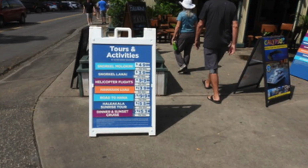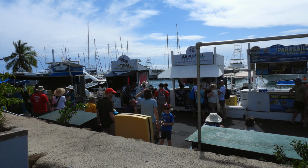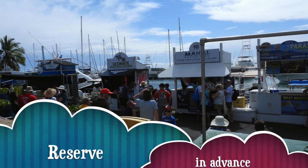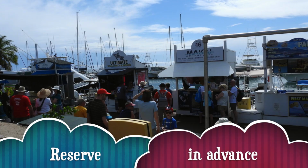In the afternoon, we recommend either taking a snorkel trip or doing a whale watch tour if it's in the winter time. Yeah, there's a lot of choices. You can catch tours down by the harbor in Lahaina.